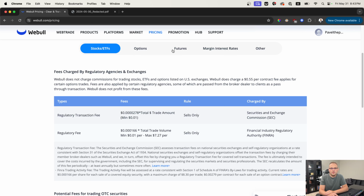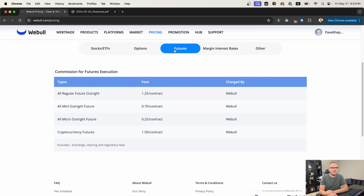But also, there are some products like futures that do have a commission, basically meaning every time you buy or sell, Webull makes their cut or makes a little bit of a profit off of that trade. So for minis, it's 70 cents a contract. For micros, it's 25 cents a contract. If you're trading cryptocurrency futures, you can read that right here. It's $1.50, and for regular, it's $1.25.